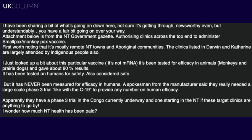The viewer just looked up a bit about this particular vaccine. It's not an mRNA technology, and it's been tested for efficacy in animals, monkeys and prairie dogs, and gave about 80% satisfactory results. It's been tested on humans for safety and also considered safe, but never tested for efficacy in humans. And there's a phase 3 trial going on in the Congo. So shades of experimenting on black people, I'm sorry to say. I have to put it as bluntly as that.